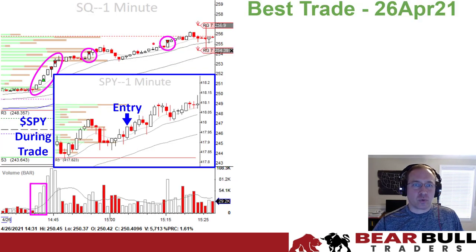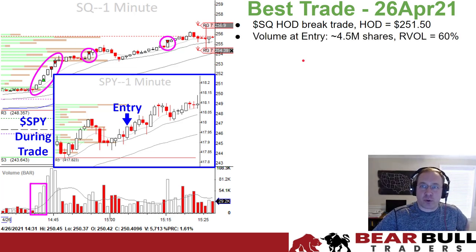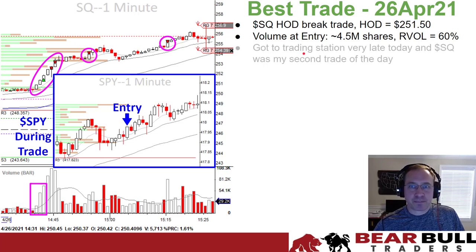My best trade was on Square, which is actually only a couple minutes after I got into Apple. So I was in Apple and felt I could manage 2 trades with one of them being Apple. So Square was a high day break trade with a high day of 251.50. The volume at entry 4.5 million shares, only a tenth of Apple, and an R-vol of 60%.